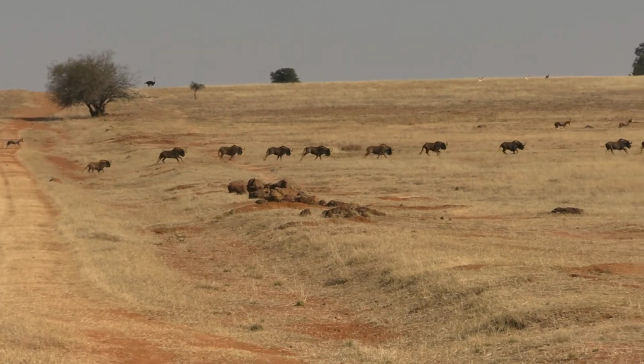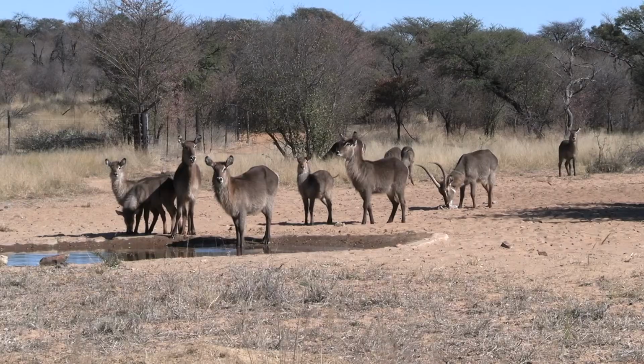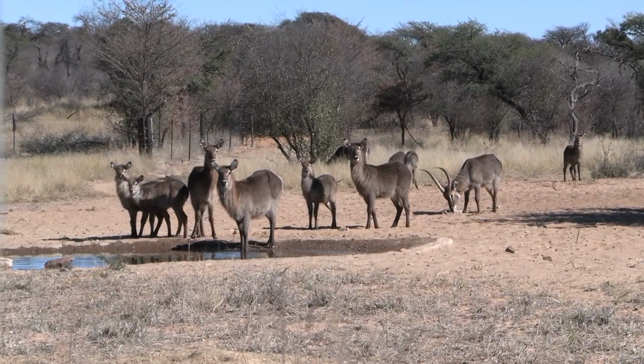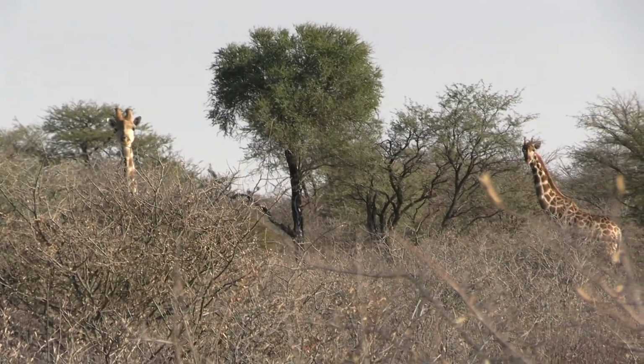On the start of this Impala hunt, we had a little bit of trouble actually getting close to one. We saw a ton of game. There were more animals than I even knew existed in Africa, just running everywhere. It was almost like a zoo. It was crazy, there were so many animals. And so we were having fun just looking at everything.